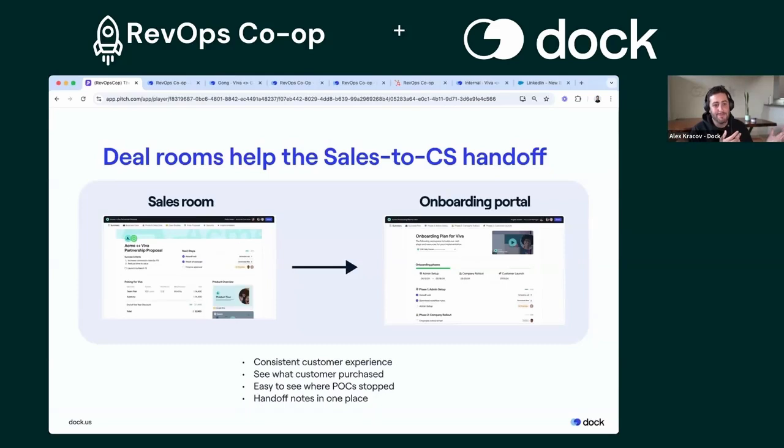So it's just the deal room. It's the same sort of primitive, but you're using it for a renewal use case to close the deal at the end of the customer journey. Then the last one is more just general project management.